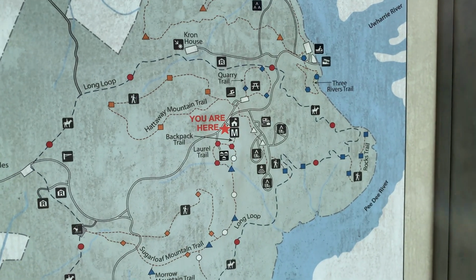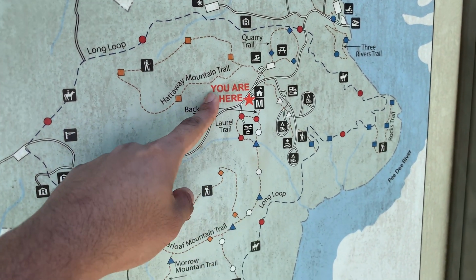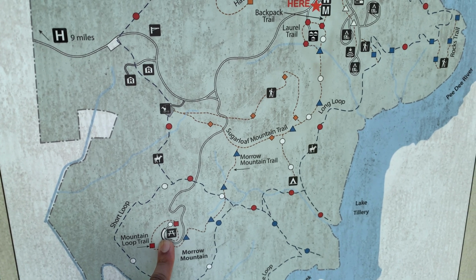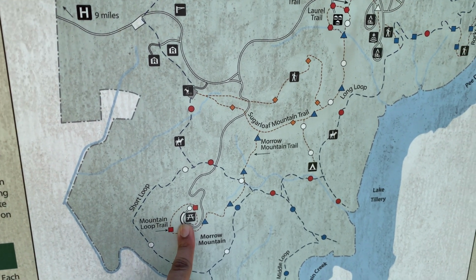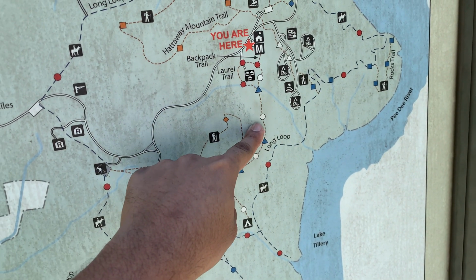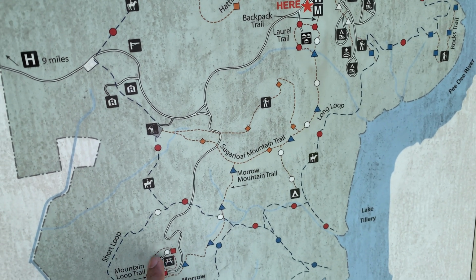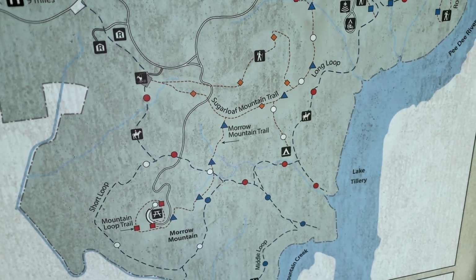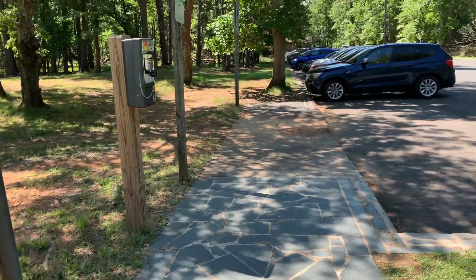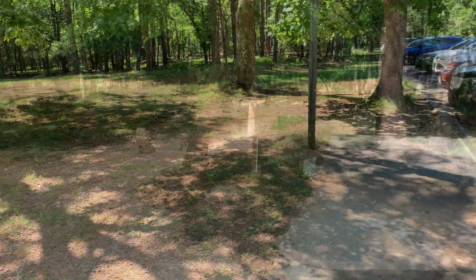So we are here at the Morrow Mountain State Park. This is our current position, and we have to reach here. It should be around 2.5 miles one way. So what we're gonna do is follow this blue triangle and reach the top. I have my Mavic Mini with me as well, so I'll try to get some aerial shots. Let's see.